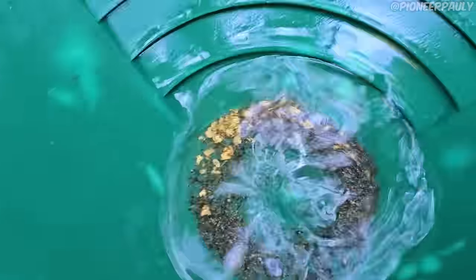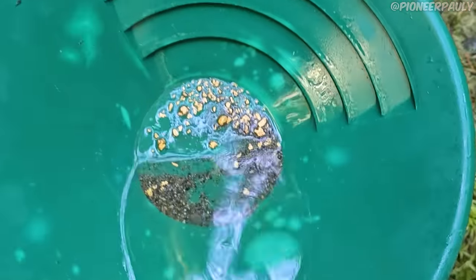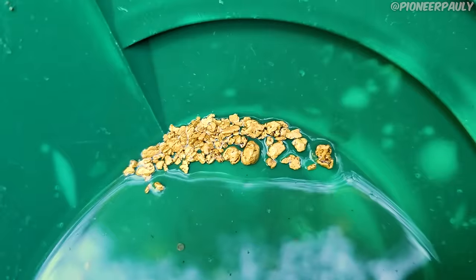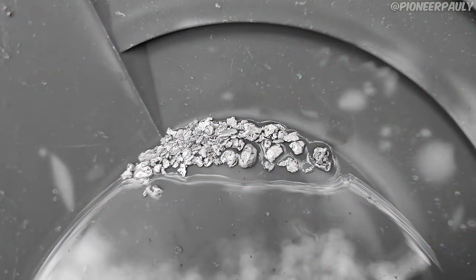I love the look of the gold in the small pan. It makes the gold look bigger, obviously. Let me see if I can just clean it up better. One sec. So there she blows. I don't think I've ever said that before.